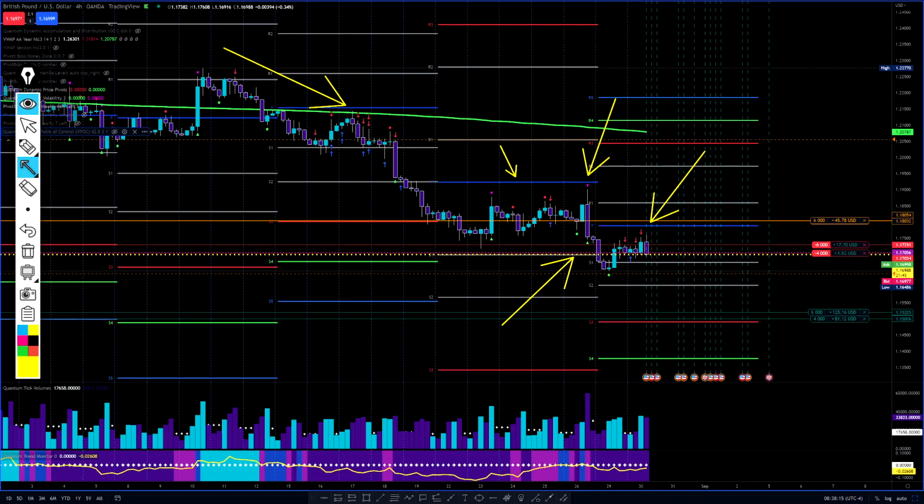It's respecting that level, and it's looking to me like we're gonna get down to either S2, or it's looking to me like we're gonna get down to S3. So this is my target right here at first position, 1.15006. Second take profit is 1.15205.